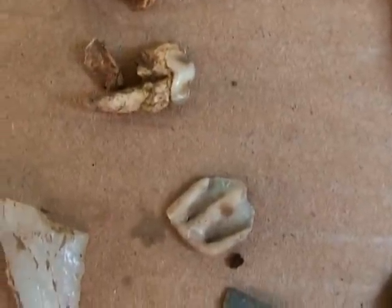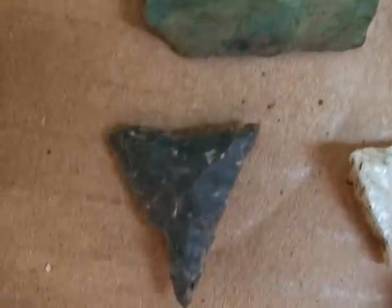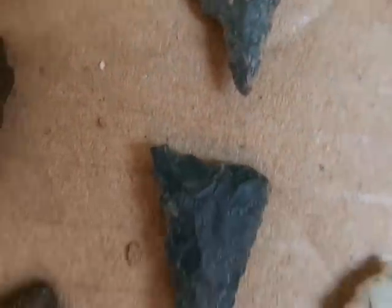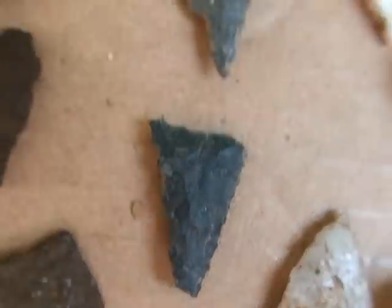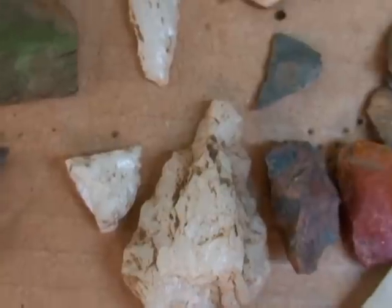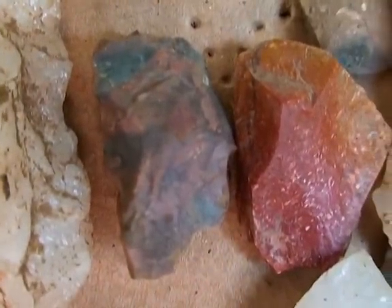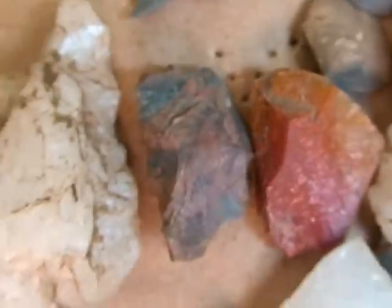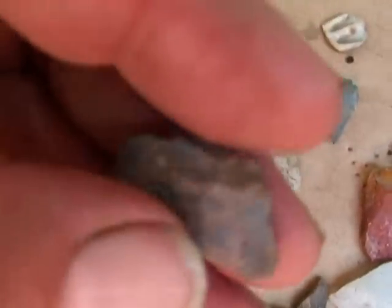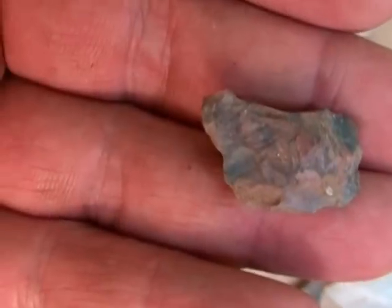Couple animal teeth, and these are some of the points. Remember the better ones, which are nice. Some of the more damaged ones. Very nice piece of lithics material there next to the jasper. A type of very colorful variegated chert. Worked that side. This is broken away, but the color on that thing is just beautiful.